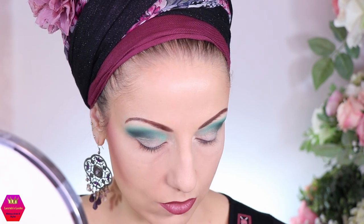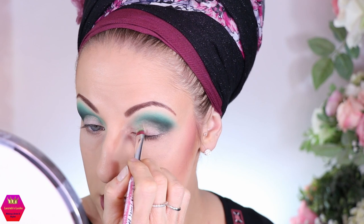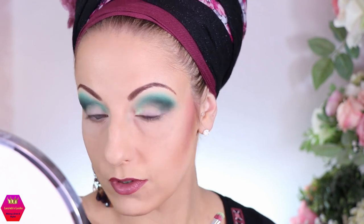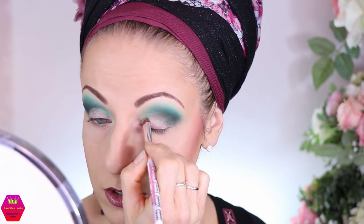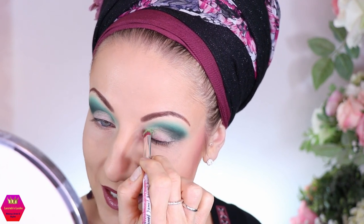My eyeshadow base is Soft Ochre from the Paint Pot from MAC, just in case you were wondering. So this is now the light green. And I did not spray my brush, but look how this applies. Girls, power surge coming in right now.